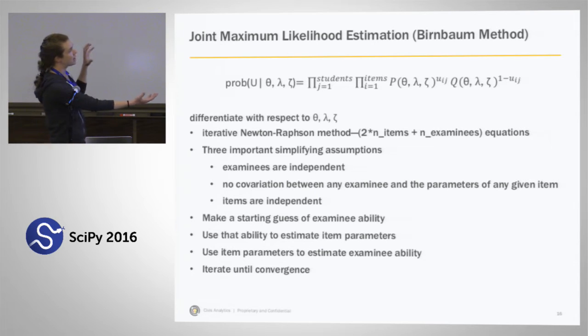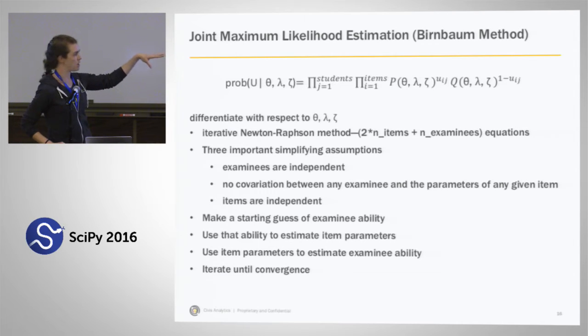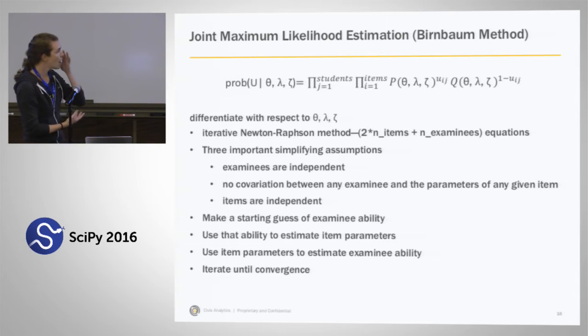So now we make a big likelihood function that's a function of all three of those parameters, the examinee level parameters and the item level parameters. And you make three important simplifying assumptions. These make the math easier, but they're not any more than that. The assumptions are that the examinees are independent of each other, that there's no covariation between any examinee and the parameters of any given item, so nobody has sort of an unfair advantage on a certain item, and that the items are independent of each other.